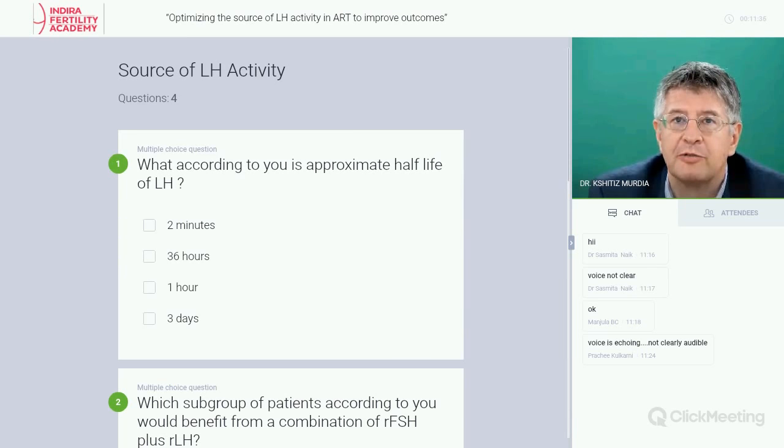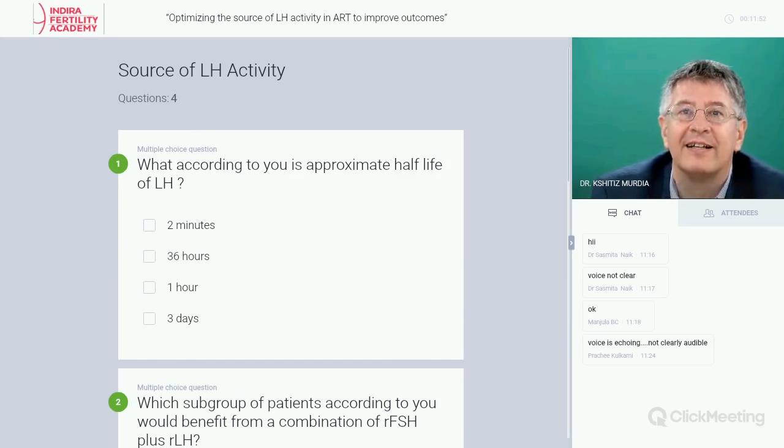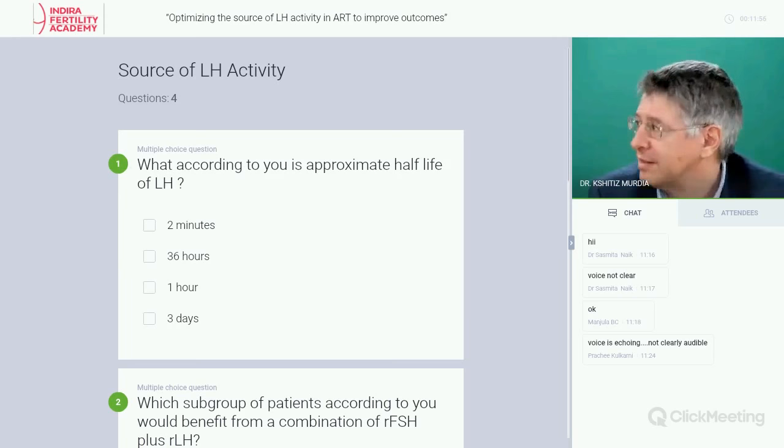These are embryologists over here. This is embryology. So anyway, this is open for them to go.